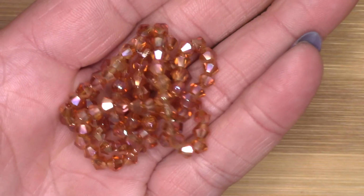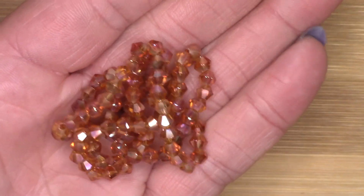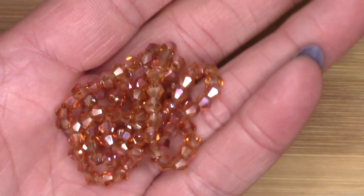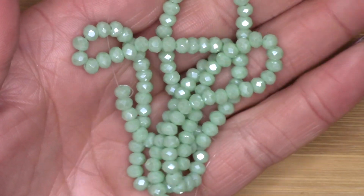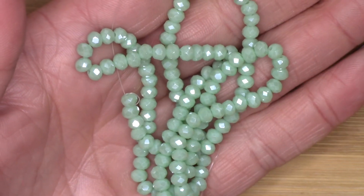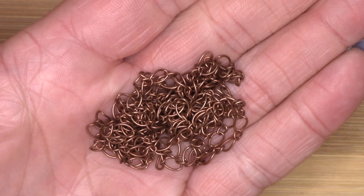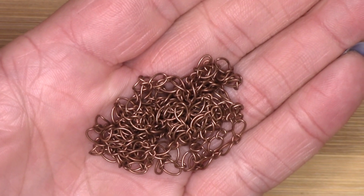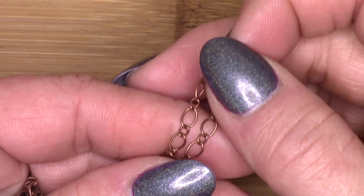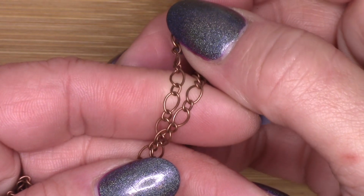One is a 16-inch strand, 4mm crystal bicone beads in magma. Number two is a 16-inch strand, 4x3mm crystal rondo beads in sea green shimmer. Number three is 1 meter of 5.5 by 3.5mm steel Figaro jewelry chain. Oh, I love Figaro jewelry chain. I love that style. I think it's so pretty.